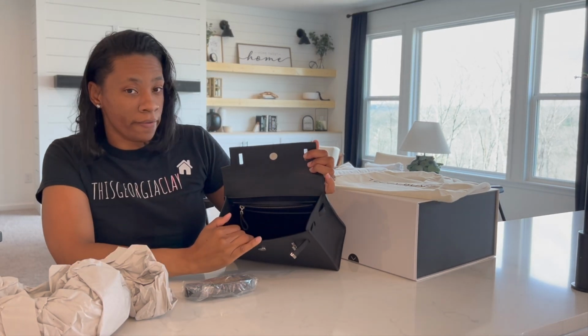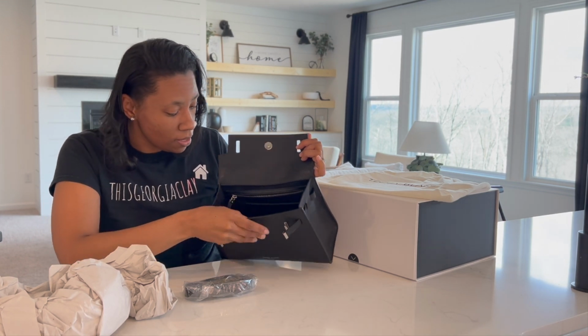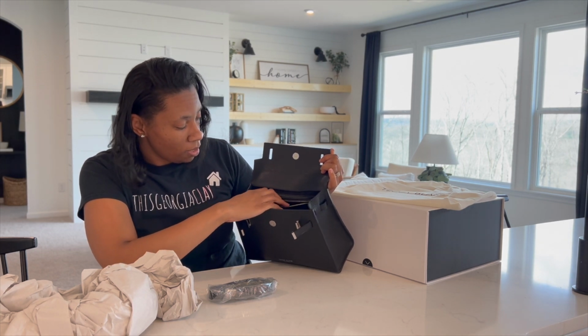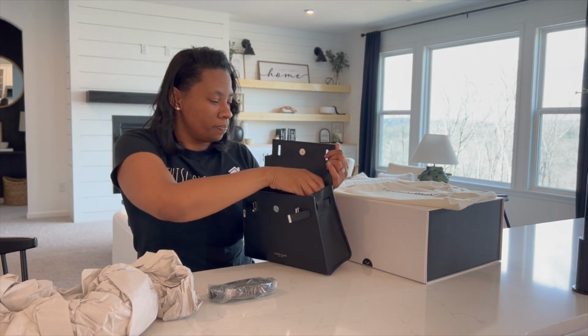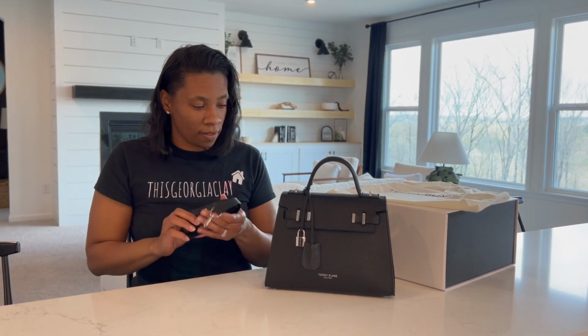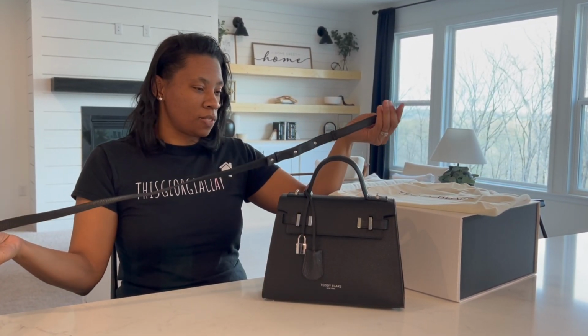And then in the interior of the bag here, it's made with a black suede, which I really like. It's really nice. And then it also has another compartment as well. It can store your keys, your phone as well if you wanted to put it inside of the bag, and then gum, things like that. It does come with a little lock here, just a cute little added detail. And then here on the strap, it is adjustable as well.